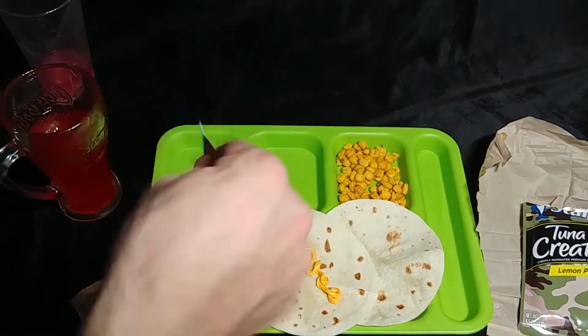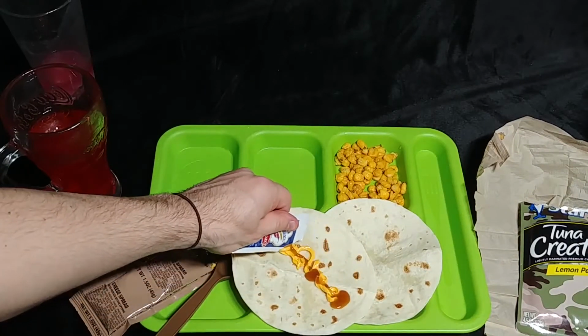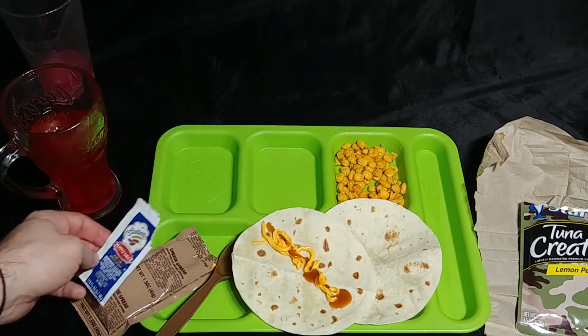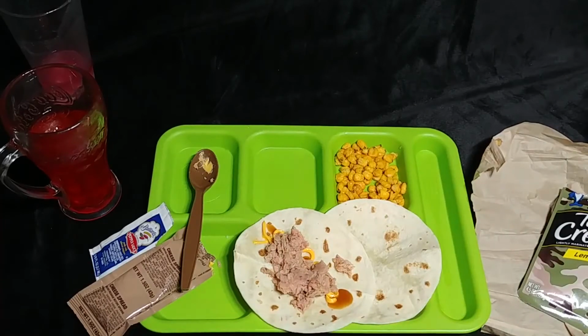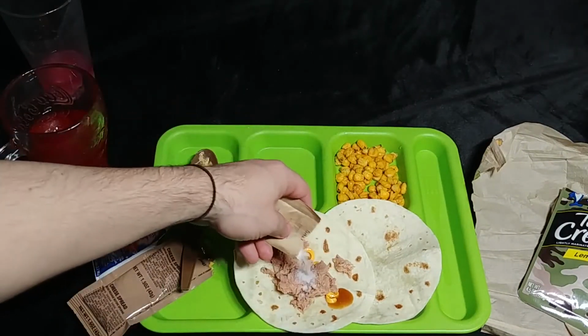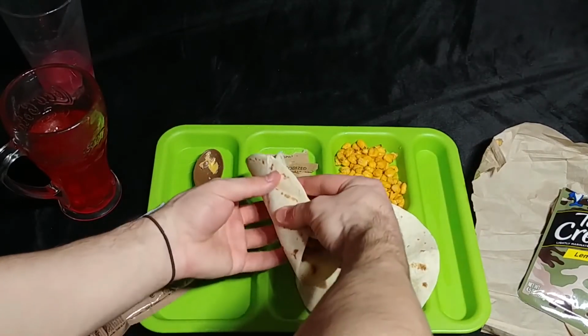But before we do that, let's get some pepper sauce. Smells very spicy. Alright, so we put some of the tuna onto one of the tortillas with the cheese spread and the pepper sauce. So, let's go in. Oh, I have an idea. Before we go in, put that salt to use. Go in for our little Mexican-style tuna wrap.